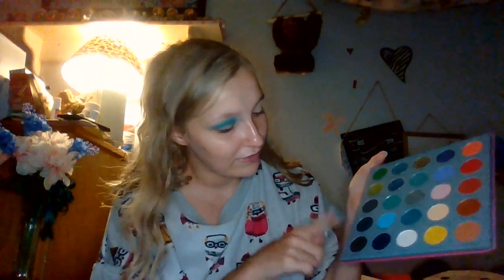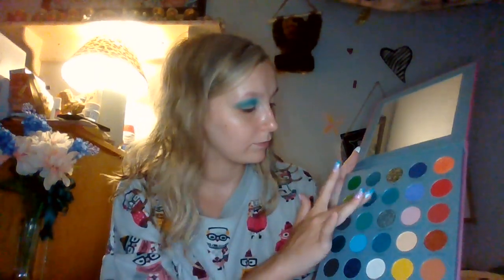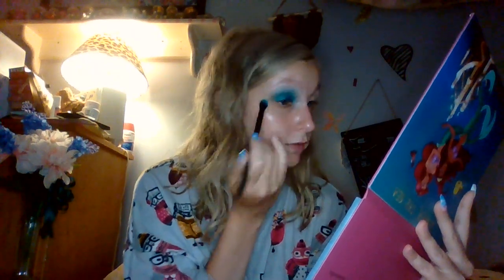There's so many shades. I want to do this one, this one, this one, this one. I just want to do them all. Oh my god. I'm trying to think of what to do. I think I'm gonna do King Triton first. Oh, wow. That is so stunning, I hope. That's gorgeous. Oh my god. Oh my gosh. And look at how much is still left on my finger. And I just covered my whole eye. So, blending that in. Honestly, that's a look.